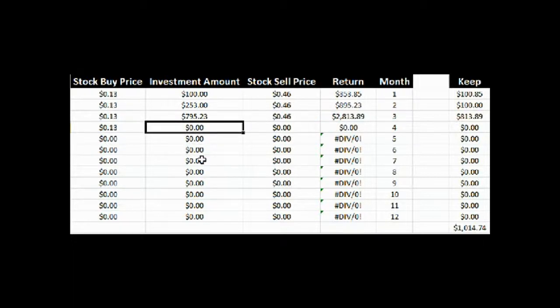So here comes another pick. We got that there. And this time we're going to do $2,000. We like that. And again, the 46 cents. When it comes back, how much did we make for our fourth trade? Look at that, $7,076.92. So let's keep 1,000 here, and we'll keep 92 cents just to make it even.